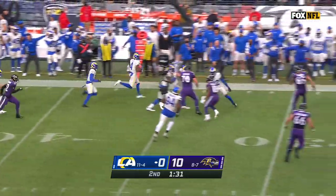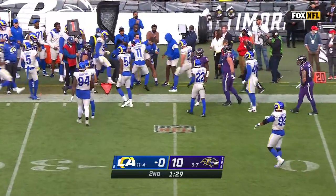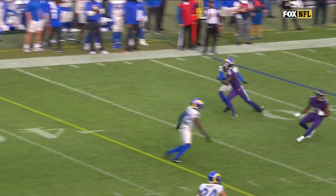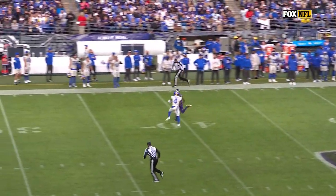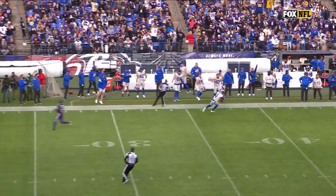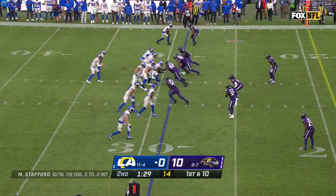And he's got a lot of space in front of him. And he's finally grabbed by Patrick McCary. In the dirt, throw it out of bounds. Just kind of threw it up for grabs. Not exactly sure. It didn't look like they were on the same page. He expected Marquise Brown to be out towards the sideline.